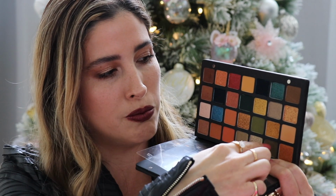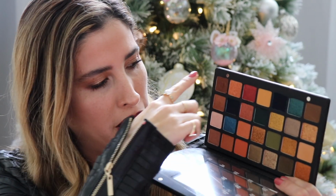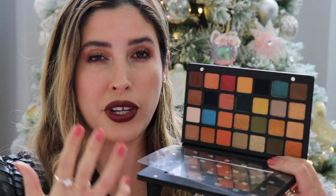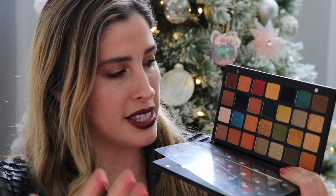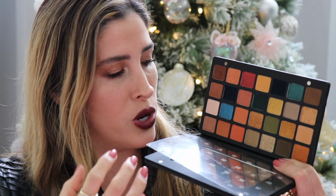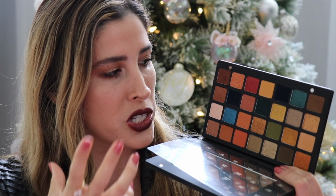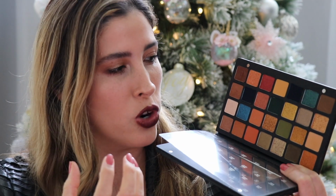You have right here kind of like your neutral type of section on this line right here, and a little bit right here, that you can create those neutral eye looks for everyday wear. And then at the same time you have a little bit of those warmer tones, orange, terracotta colors, a little bit of copper colors right there for, again, warmer tones.